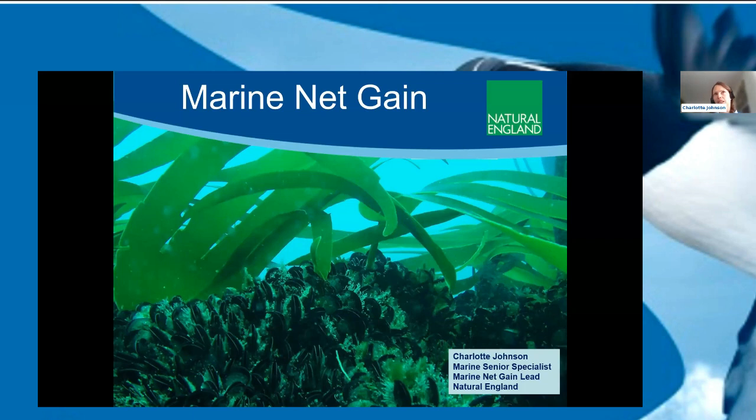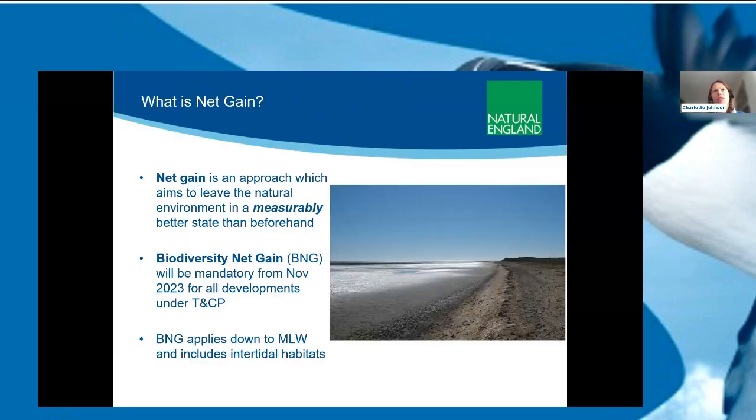And Hank asked me to just give a little bit of a background on net gain and what we're doing in Natural England on our marine net gain work. So what is net gain? As Hank's already mentioned, net gain is an approach which aims to leave the natural environment in a measurably better state than beforehand.